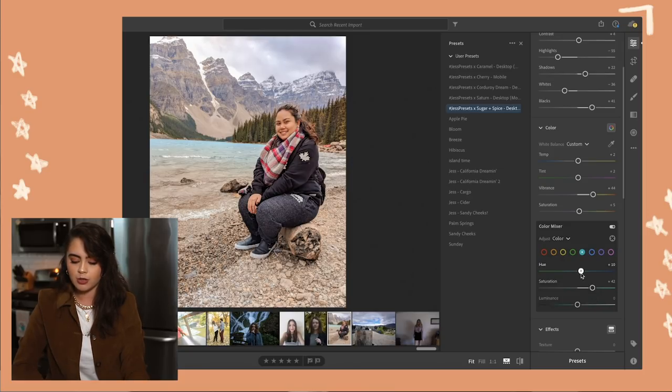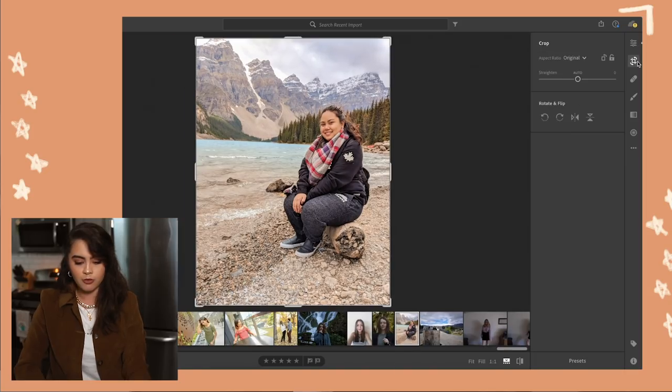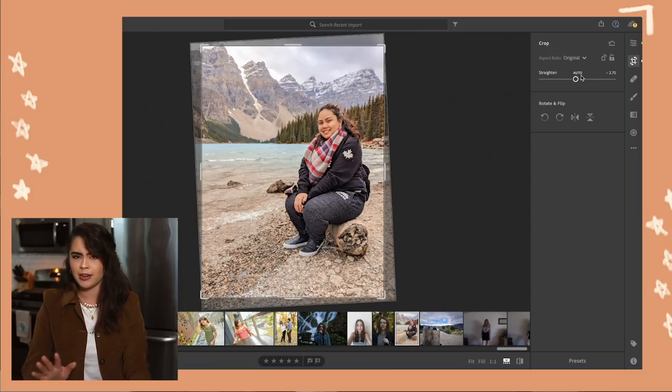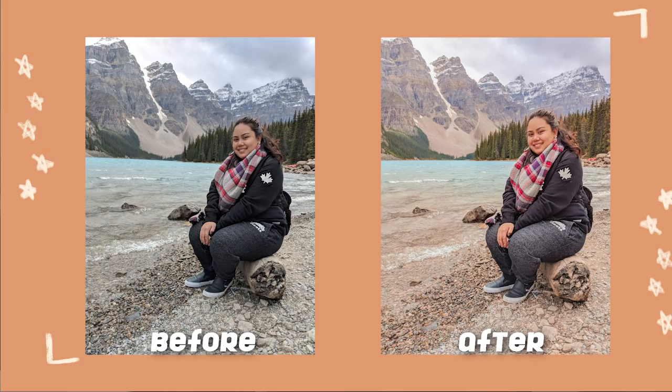Then I'm going to bring the hue slider a little bit to the right, making the water more of a rich blue versus a green blue. Pull up the exposure just a little bit. Final thing I'm gonna do is go into this little crop section, and right at the top where it says straighten, I'm going to hit auto. That is just gonna straighten out the photo to make sure your horizons are level versus being a little wonky. Here's the final edit of the photo.